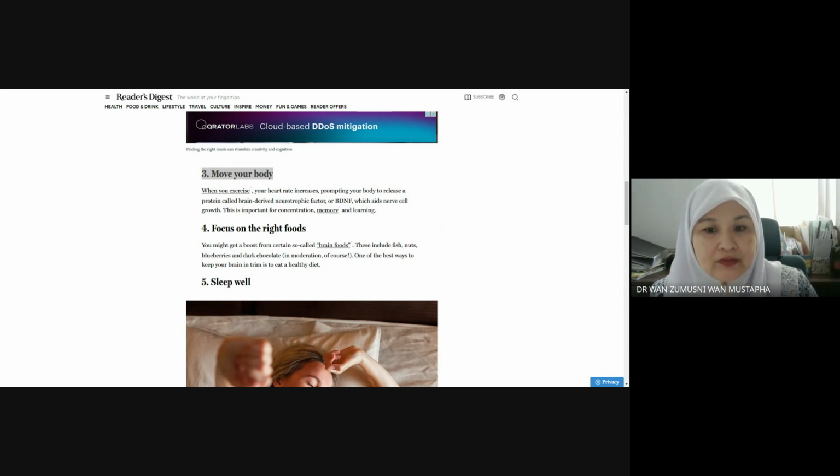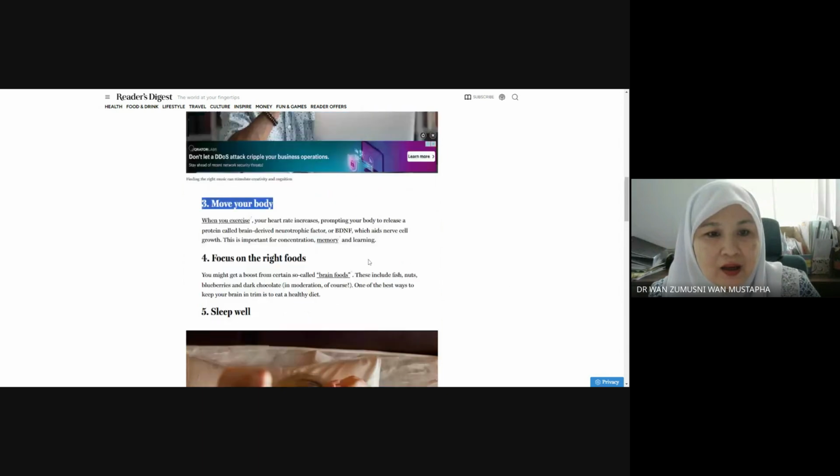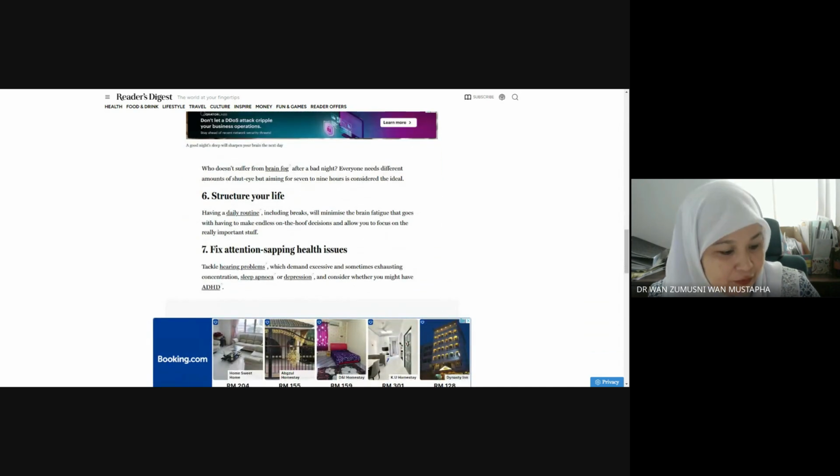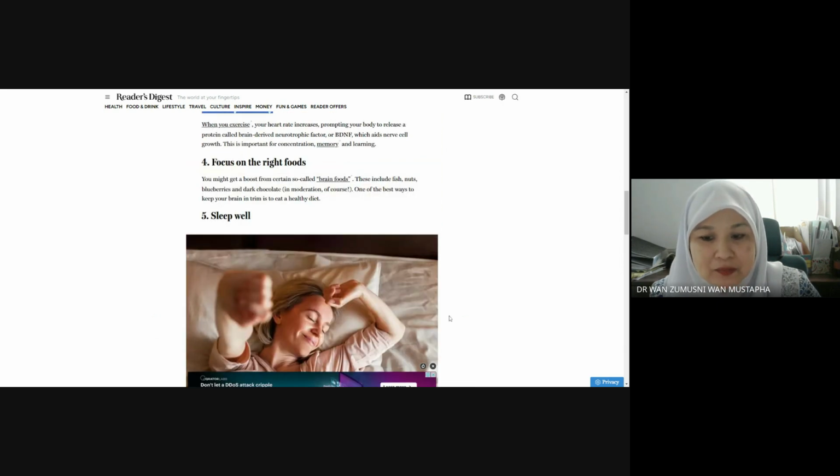So when you do your evaluative commentary, it's easy. Now you know why I asked you to read Reader's Digest, right? If you get articles from other sources, you have to put more effort to identify. So summarize the author's main points and supporting details. In this article, how does the author support her main points? You can see that there are 7 main points. So how does the author support her main points?